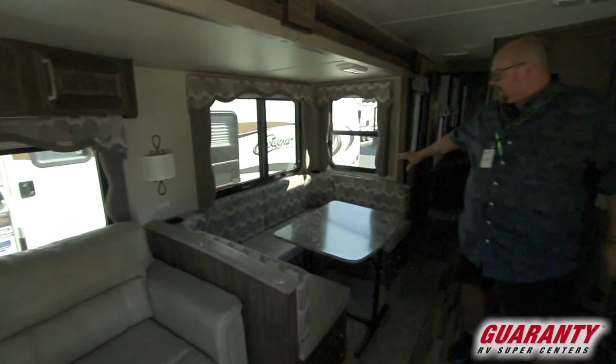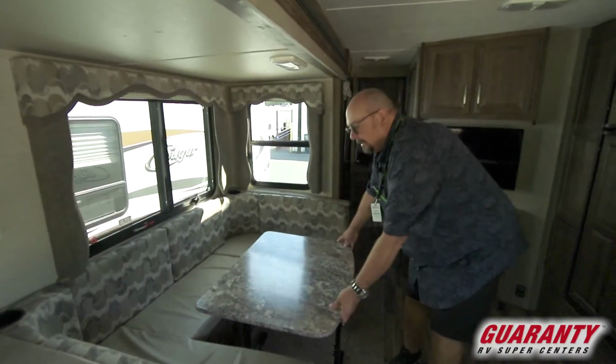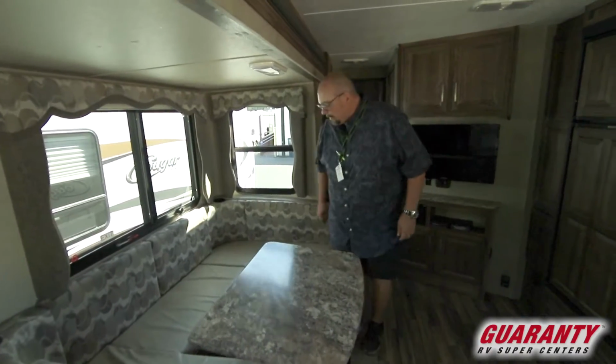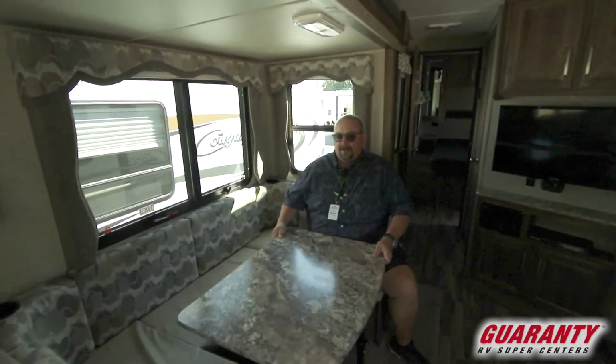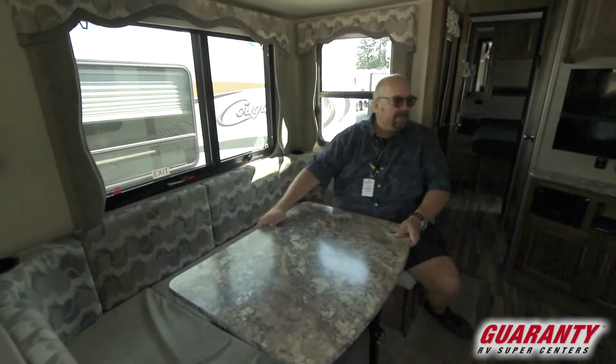Look at this nice sized dinette. I really like the fact that this table is not on a pull, so it's movable. So if you're kind of a big guy like me, you can still sit down. You can move this around to make it comfortable for everybody. Get everybody in here in the dinette.